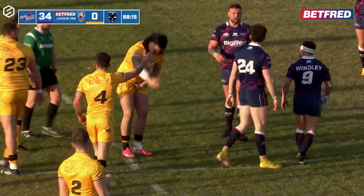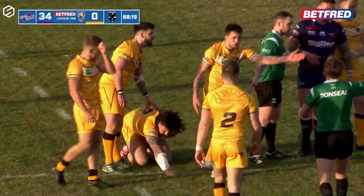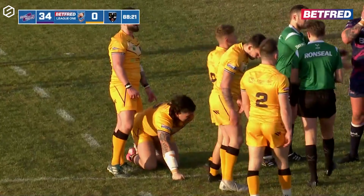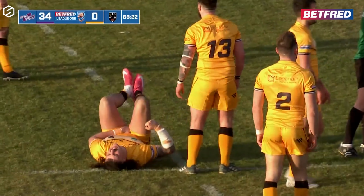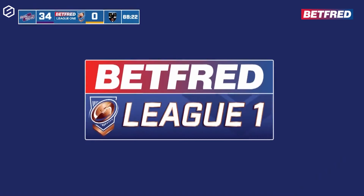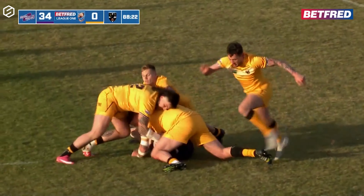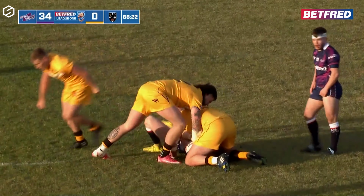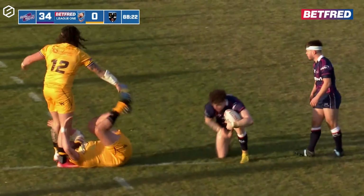Too cheeky there. Wallace actually holding the opposition's leg as he gets up, and it's a penalty then. Deservedly so as well. We're talking about discipline within the game. You've just got the ball back, and yeah, you're winning 34-0, but that's just not good enough. Coach killer play there, giving the penalty to Cornwall, as we see on the replay.